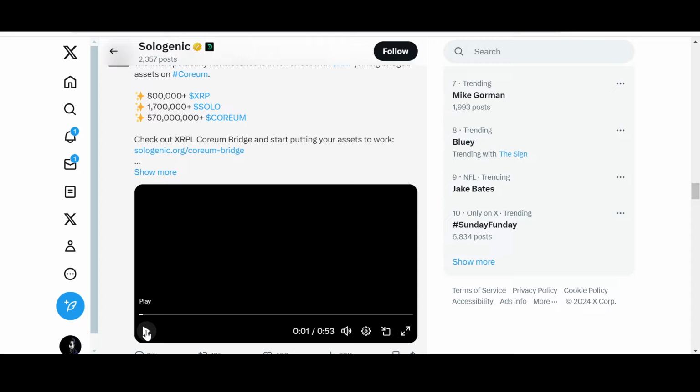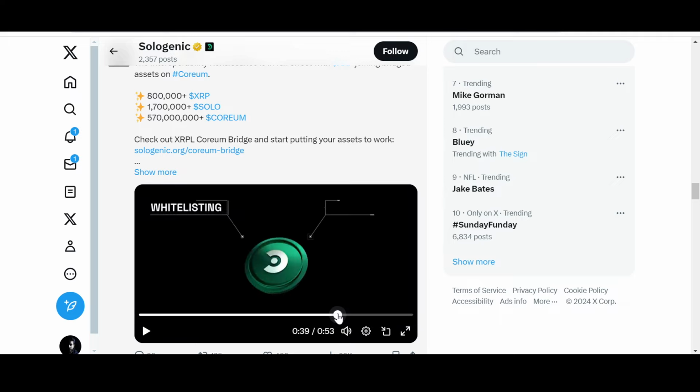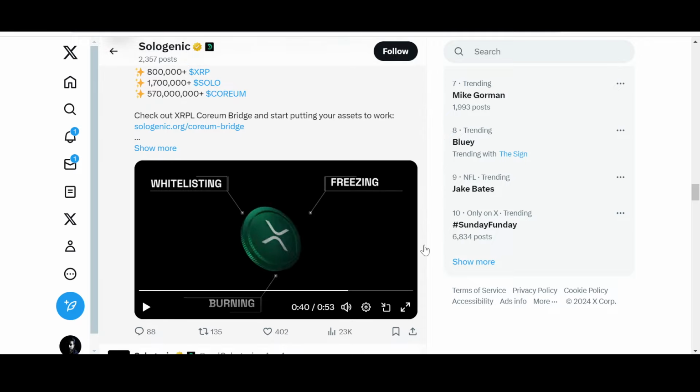So guys, this bridge can be huge because interoperability is the way going forward, and Sologenic is being used as a router to connect these assets with COREUM. And when they get connected to COREUM, guys, when they become interoperable, they get access to the smart token mechanism, whitelisting, freezing, burning, everything happens. Let us look at what this is, the Sologenic COREUM bridge. Just check this out, guys. This is the COREUM bridge.